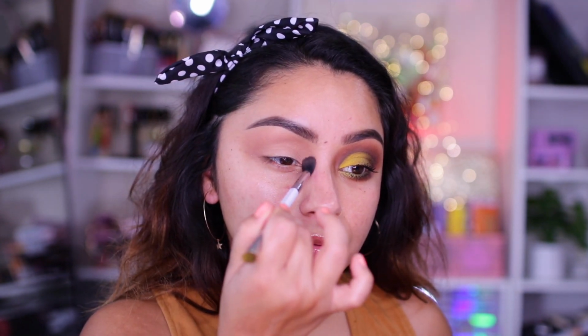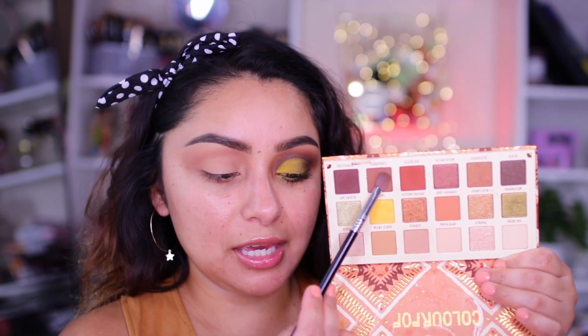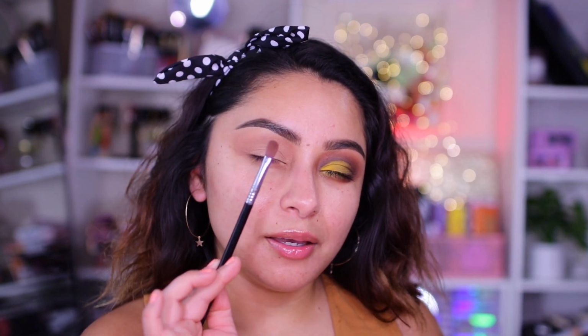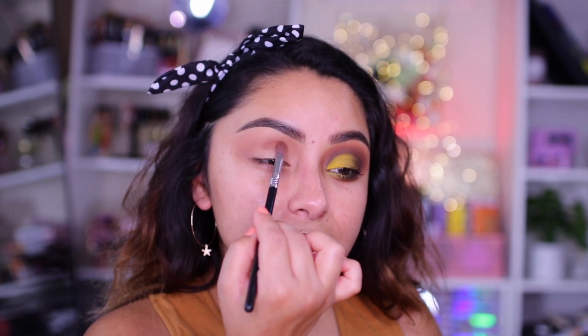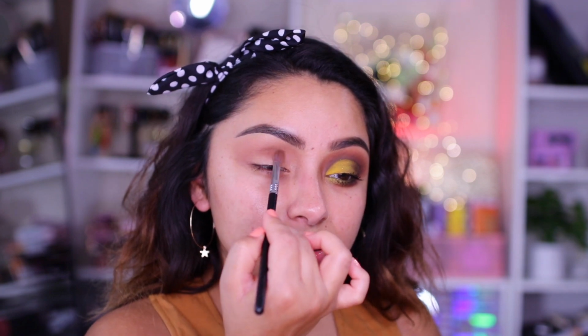The next shade I decided to go into is this one here called Grounded, and I'm using a Sigma E27 eyeshadow brush. It's a flat, fluffy packing brush like this here. And I'm just going to use it right at the crease area, slowly blending it upwards.